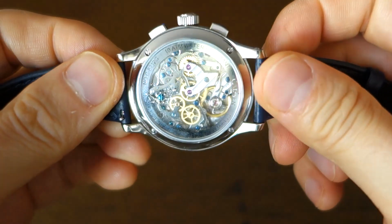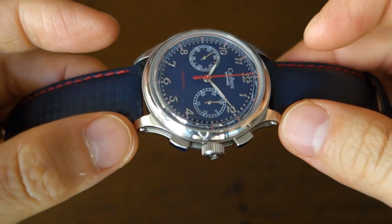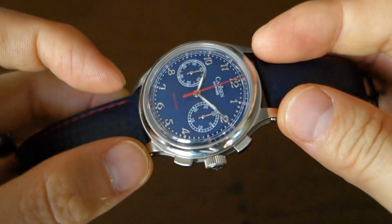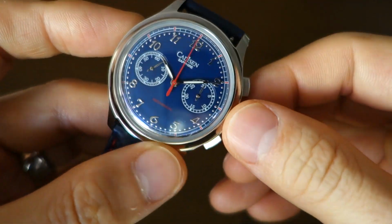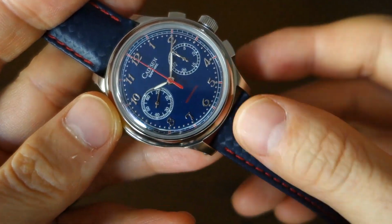Yet with that, they have called it 10 atmospheres, so 100 meter water resistant. I wouldn't bet my life on it, and I certainly will not be taking a watch like this anywhere near a pool. Forget about it. I would suggest you do not submerge a watch with this type of construction. That's my opinion on this, regardless of what the manufacturer, a Chinese manufacturer like this, tells you.